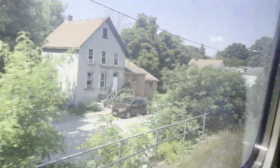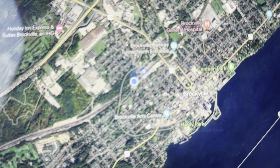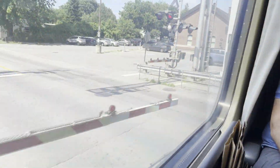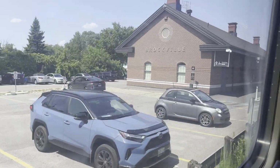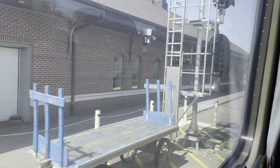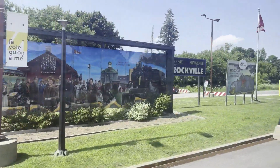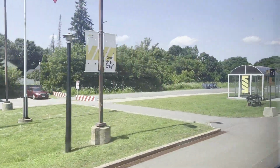We're in Brockville right now. You can see on my iPad here, that's Brockville downtown there. This blue sign here is the train station. Oh, and we're right next to it. So after this should be Cornwall, then Dorval, and then Montreal. Cornwall is going to be the last stop in Ontario, which means Brockville here is the second last stop in Ontario.